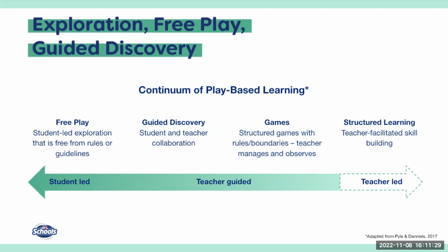And particularly in the stage 1 primary program, we include 5 to 10 minutes of this sort of exploration and free play in each lesson. As you can see in the diagram, play-based learning is a continuum, with the focus shifting between the student and the teacher leading the learning. The role of the teacher is to move between these different modes depending on the intended learning outcome.